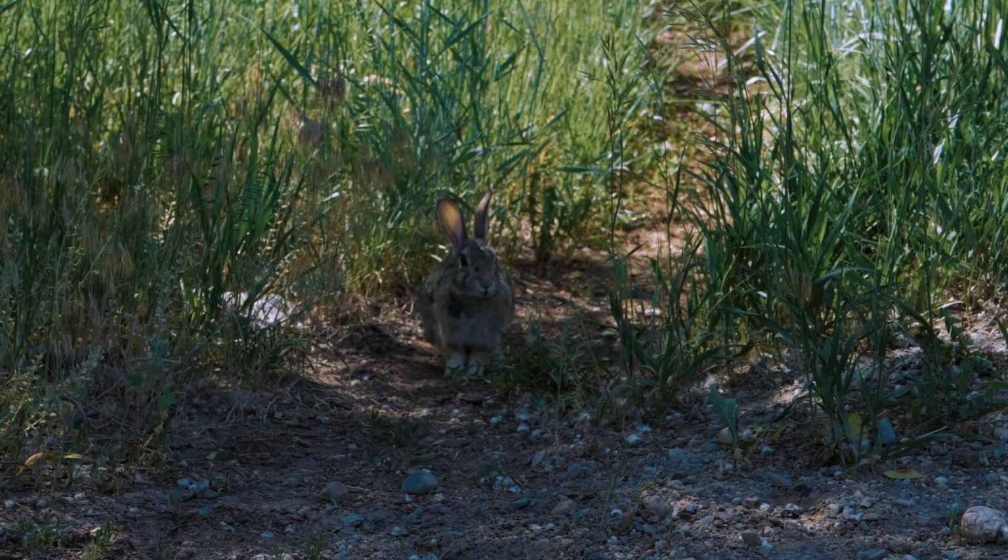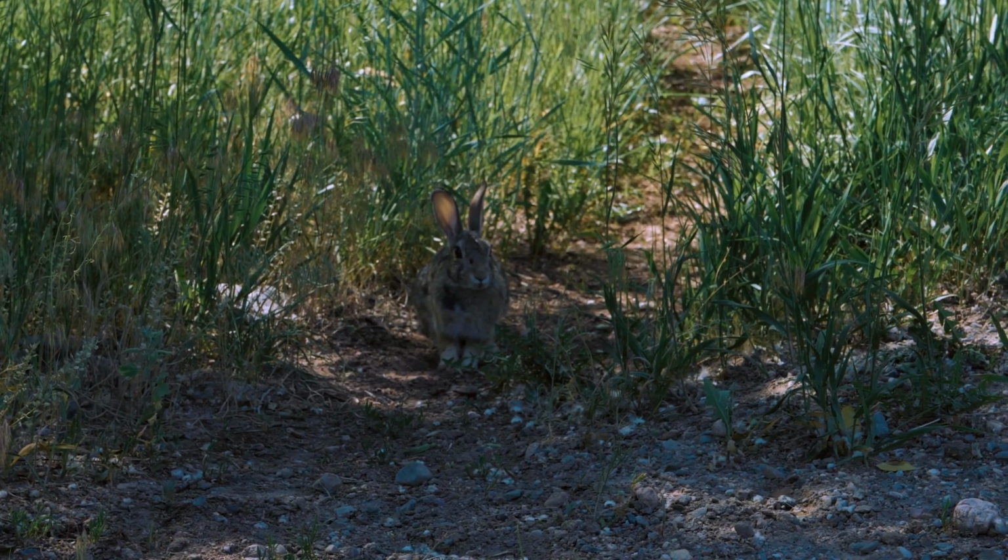So we got a little bunny leading the trail, huh? That's pretty cute. A desert cottontail.